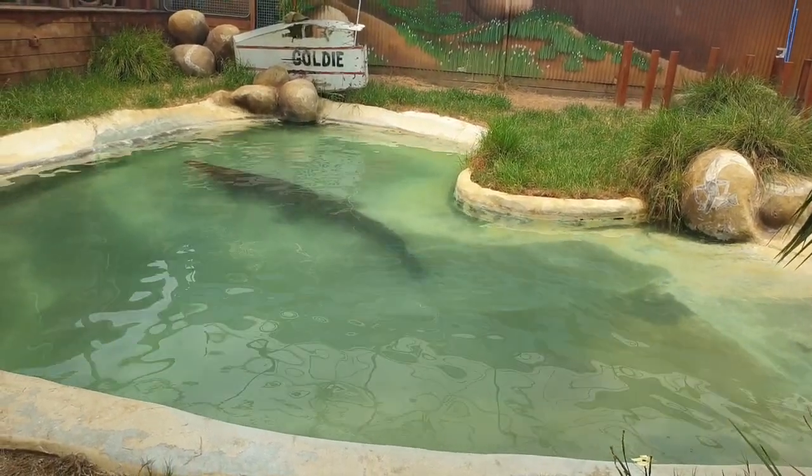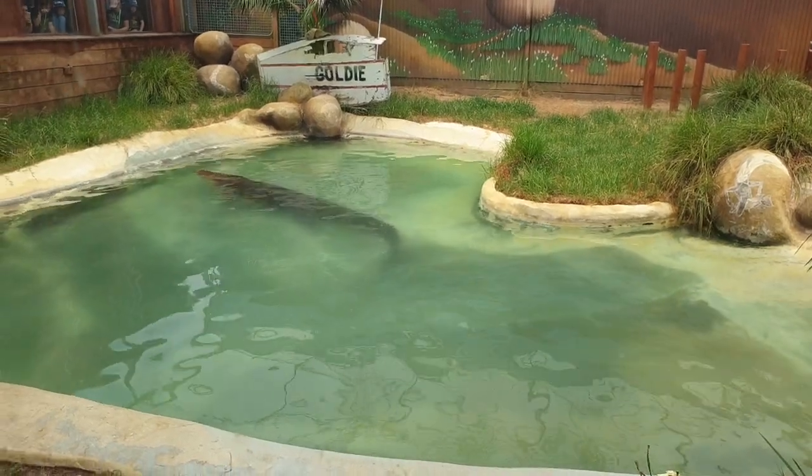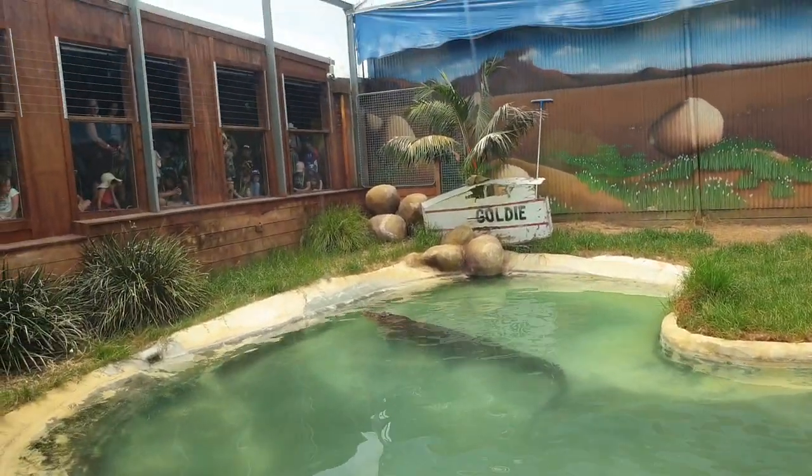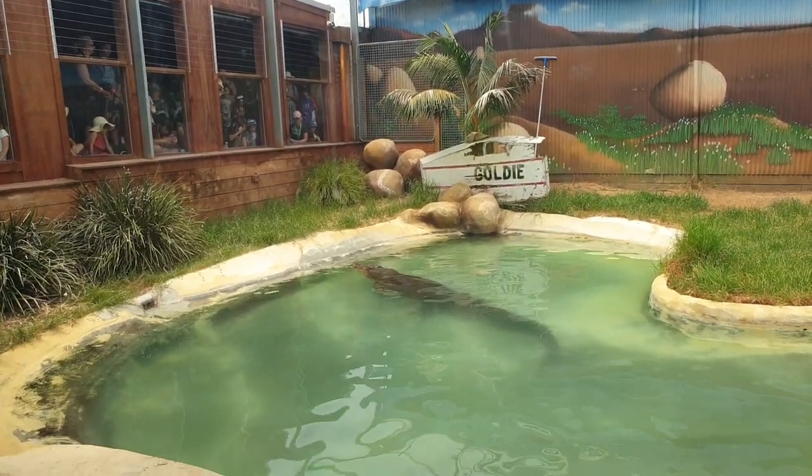He's coming over. I think he's a bit hungrier today, so I think he's coming over having a look at you children up there, seeing which one might be of interest. The junior keepers are definitely looking tasty, aren't they, Goldie?